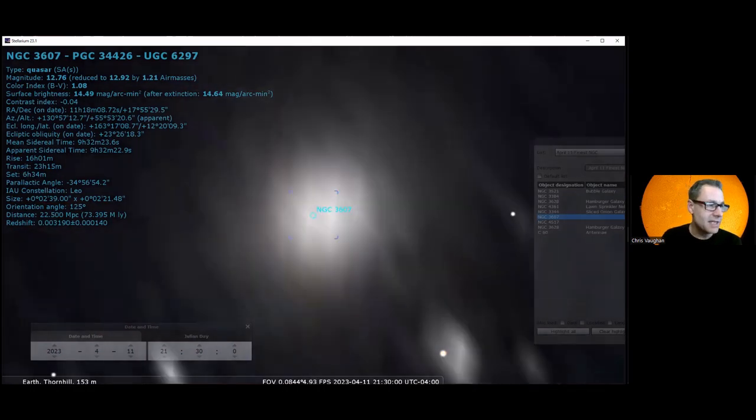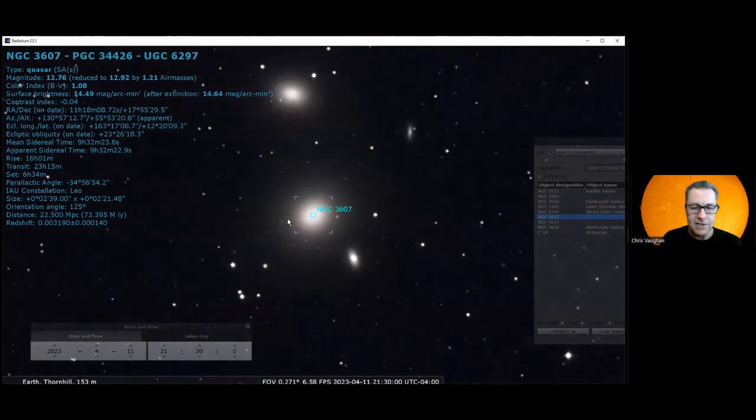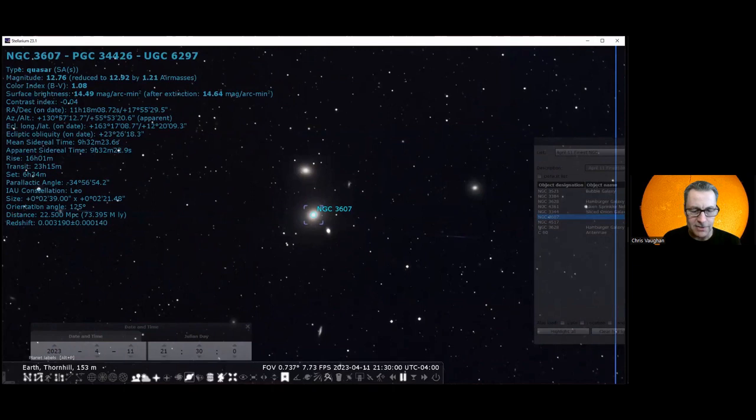So this is a lenticular, possibly an elliptical galaxy. It shares the eyepiece with some other galaxies in the neighborhood. Leo's full of galaxies, as the whole region is. There we go. I'll bring up some numbers for you here.